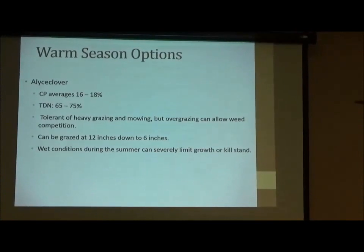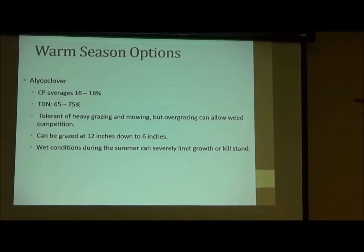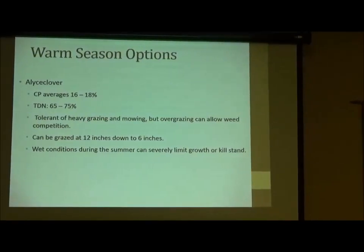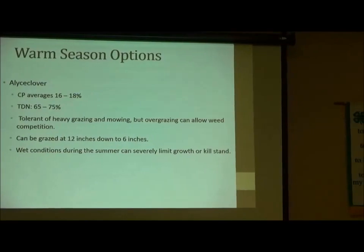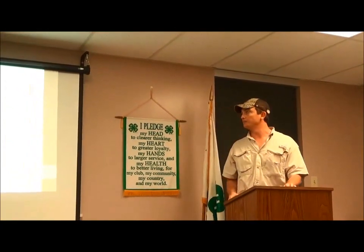Once it's established, it can tolerate heavy grazing and mowing. So if you have a high dry place that does good in Bahia, not that many weeds, you can plant Alyce Clover and hay it, and you'll get a pretty high quality hay out of this. That's probably one of the instances I would say plant Alyce Clover. Remember, it's got to be high and dry though.